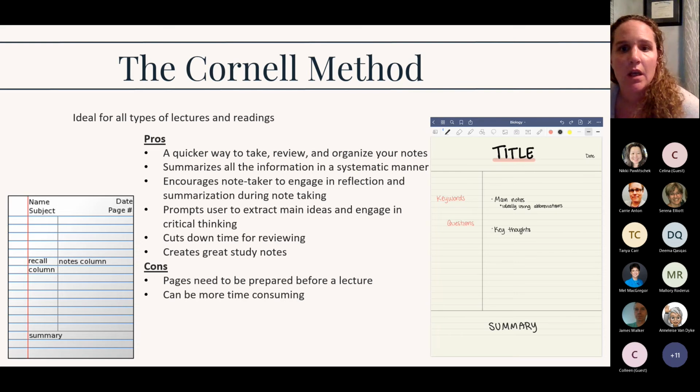Okay. In this method, you're going to divide your paper into, in essence, 3 sections. We've got the main notes in the middle there. On the left, you have the recall keywords or questions, and then you have this summary section in the bottom. Now, in theory, I think this can be a really effective method because it's forcing you to engage. It's forcing you to be in the moment and focused, right? You might get distracted by the rigid structure of it.